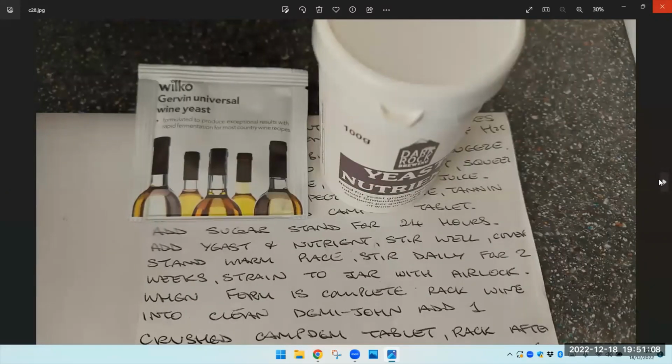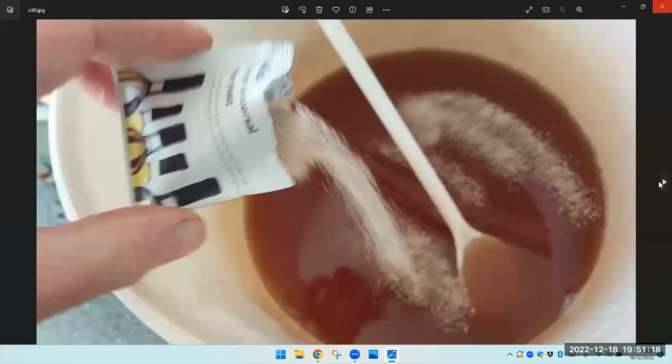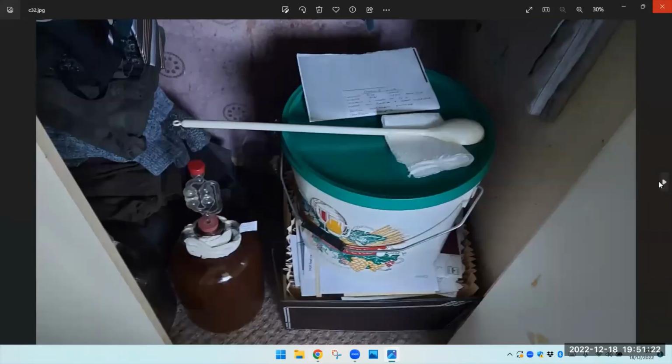Right, leave that for 24 hours. Then you add your yeast and nutrient. Stir daily for 2 weeks. Just a nutrient. There it goes in. Stir it in.